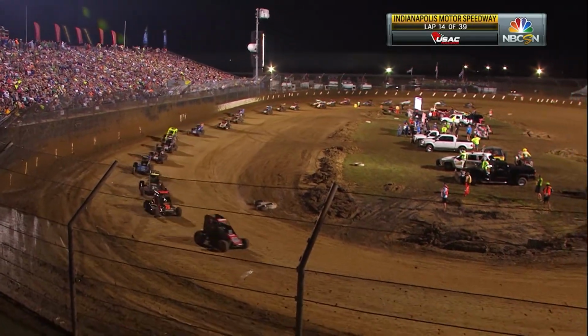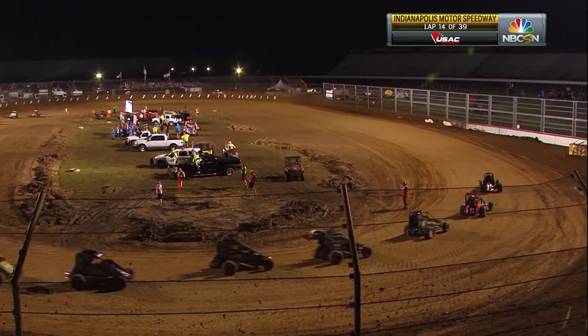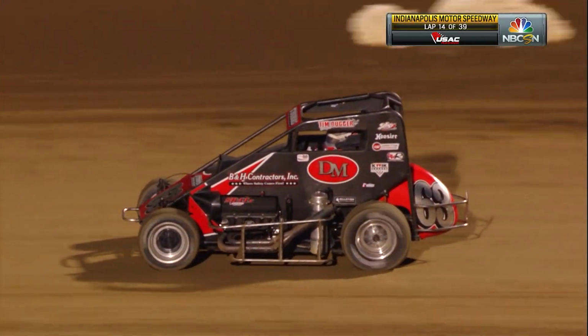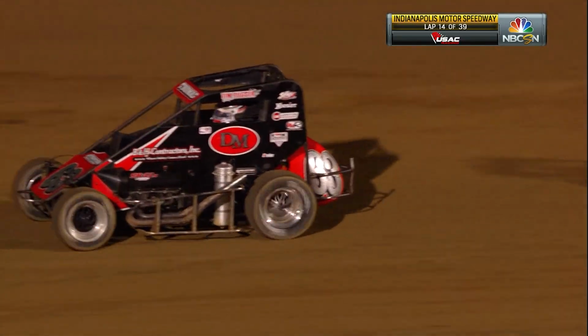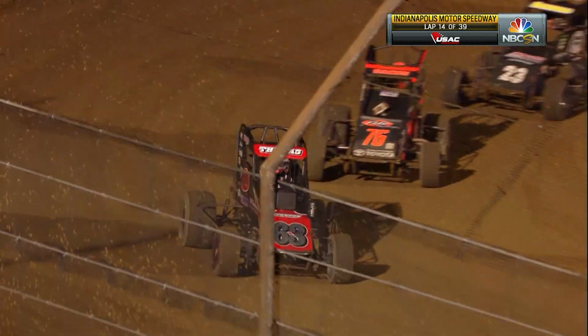But yeah, Kevin Thomas Jr. out front, he is the man to beat right now, and it's going to be tough. He's been real good this year, not only in the midgets but the sprint cars as well. He is the USAC National Sprint Car points leader, 4 wins there, but just has a 1-point lead over Tyler Courtney. We saw Bell. We also got a glimpse of Ricky Stenhouse Jr., a couple of other NASCAR drivers.